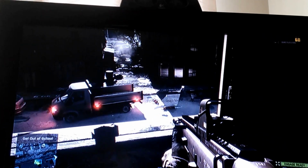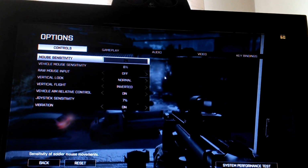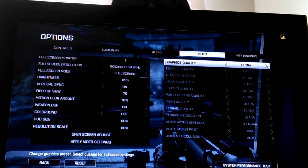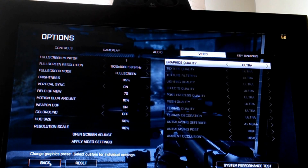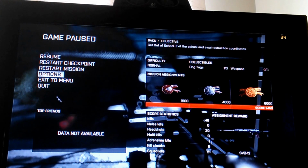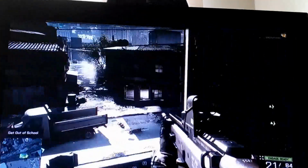So now we're going to change a few settings to higher and show you also what this graphic card can do. So obviously we go into options, we'll go into video, and we will crank this up to high, which is ultra settings, and we will apply. As you can see, frame rates have dropped to 34. Resume, and now we have the best possible experience we can play.